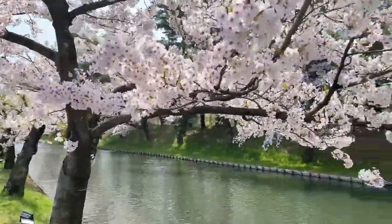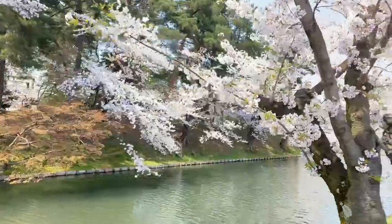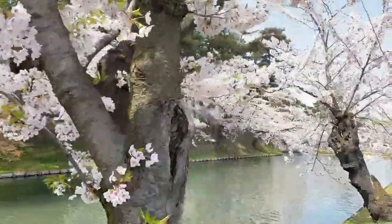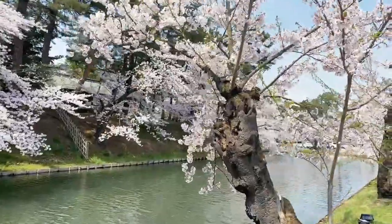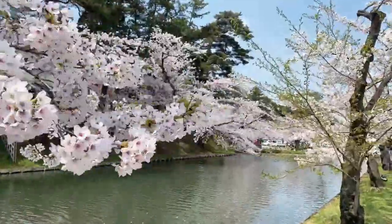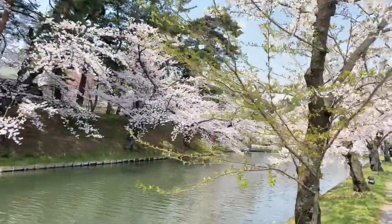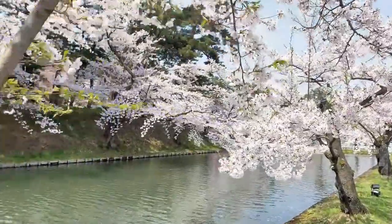So this place, I told my guide yesterday, they are watching this video as well, that I thought Ueno Park in Tokyo was my best, okay? People have different preferences, so it's difficult to say where is the best place to see the cherry blossom. It depends on the people. But from my perspective, I thought Tokyo Ueno Park was the best.